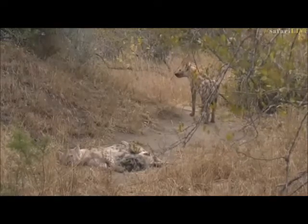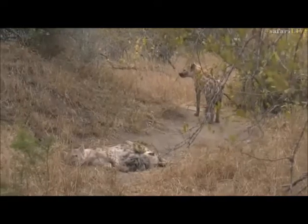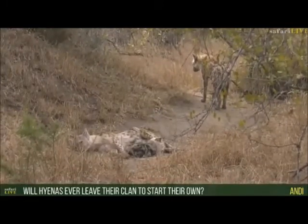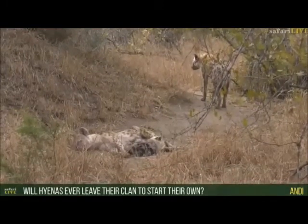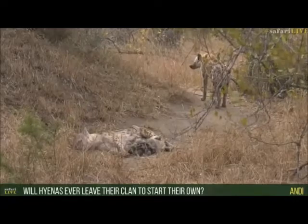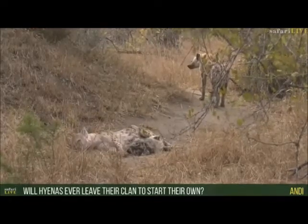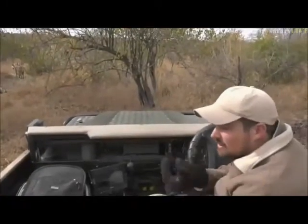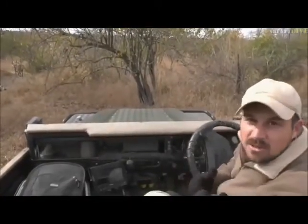So Andy, you're asking if hyenas would ever leave the clan and start their own? Well, yes, they do. There have been split-offs of clans, and they do sometimes, if the clans get too big, particularly when you get clans that are 50, 60, sometimes there's not enough food to sustain that clan in one area, and so they'll then split off.